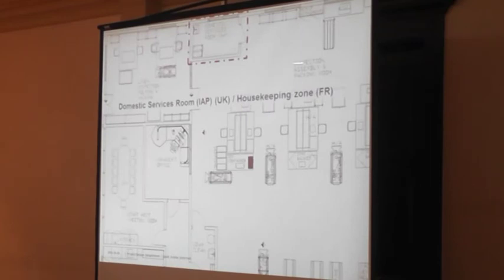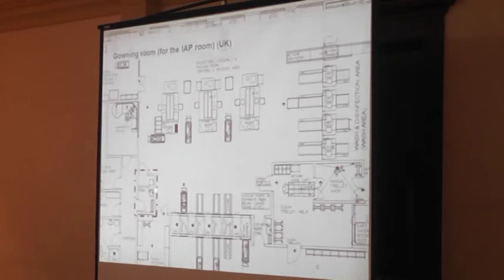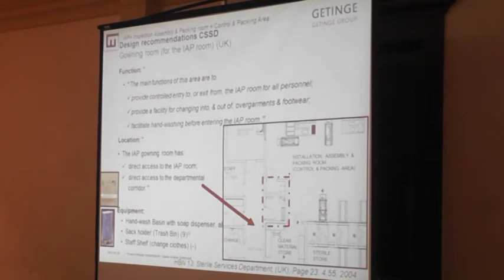Also, we need one for the clean area, the packing area. Same thing, some way to take out water and a flusher or a slop basin to empty the soiled items. And then we have the gowning room. Here we enter people for the staff change. And here we have a hand wash basin and sack hold and a place to change some clothes. And that should be here before the staff corridor. So we can enter the packing area, direct access to the packing room from the staff corridor. And we should have, as I said, hand wash basin and sack hold.